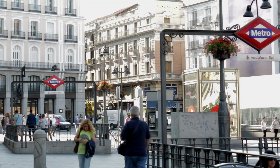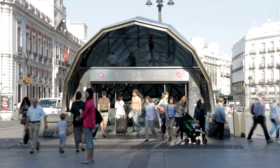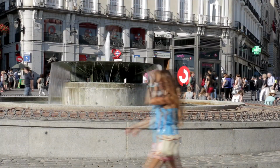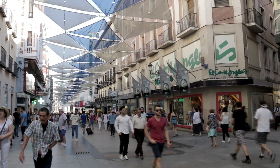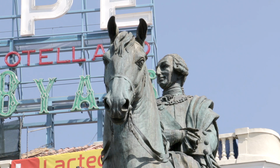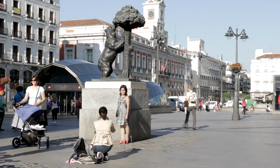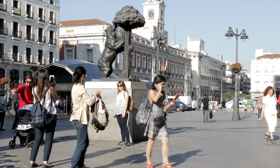Sol is an important transport hub for both the metro and commuter network rail systems. It's also the home of Kilometre Zero, the point from where all roads radiating from Madrid are measured. El Corte Inglés, Spain's most important and prestigious department store chain, has a large presence nearby. There's also a regal statue of King Charles III on horseback, and another, favoured by the photogenic, depicts a bear and madroño tree, the heraldic symbol of Madrid.